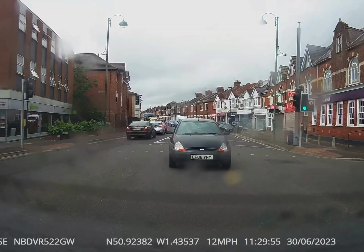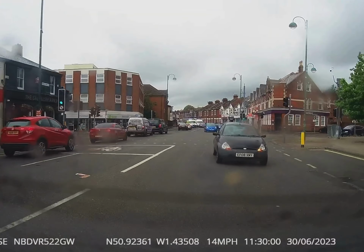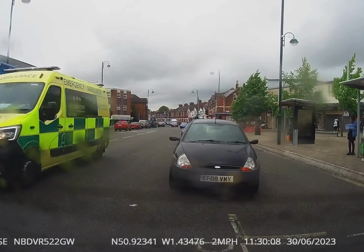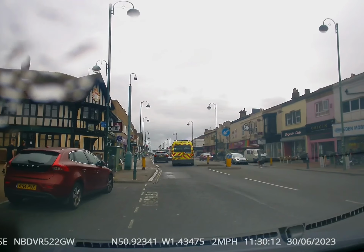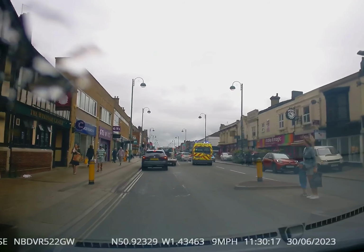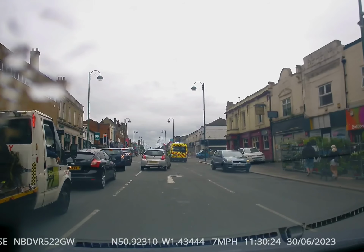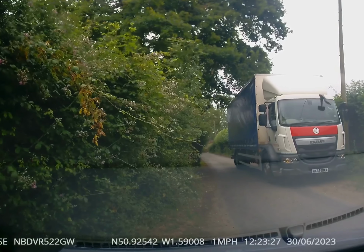I think it's time for an emergency vehicle, so here we have an ambulance. This was a bit of a tight squeeze.